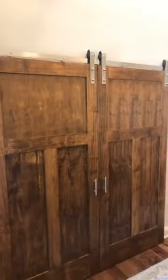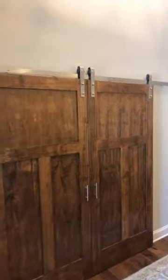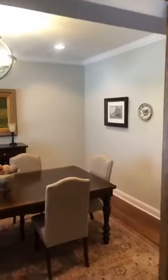So we've got two sets of barn doors. Of course, this is a double barn door at the very front. And it is hiding our formal dining room. I'm going to step back here so you can see that opening once we open those. So it pretty much opens up almost the entire wall once you slide both those barn doors open, and then they become accents, really. So this is our formal dining room.